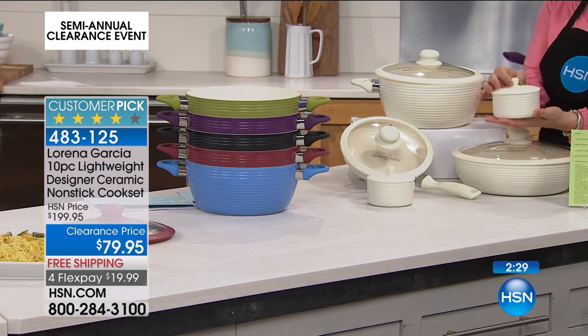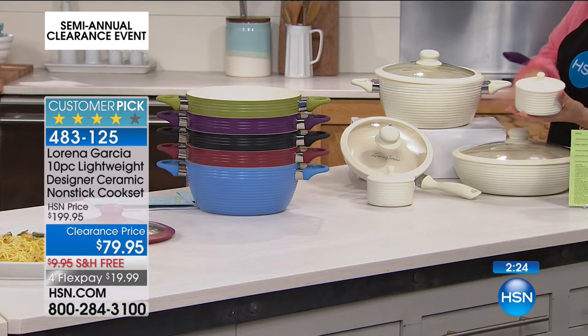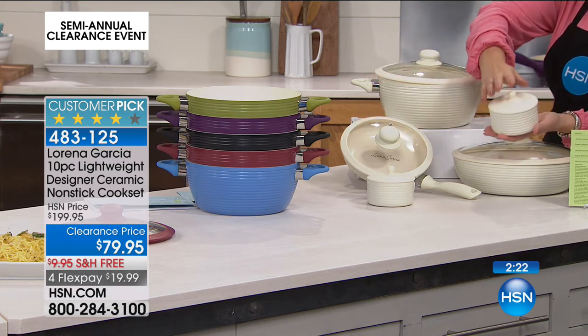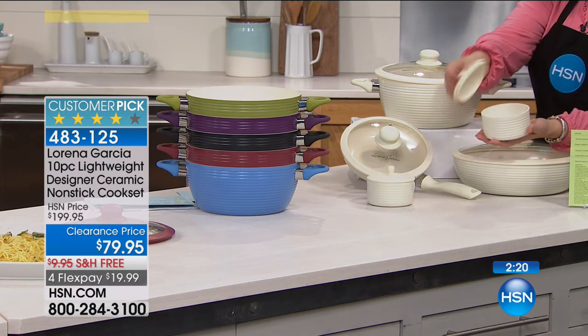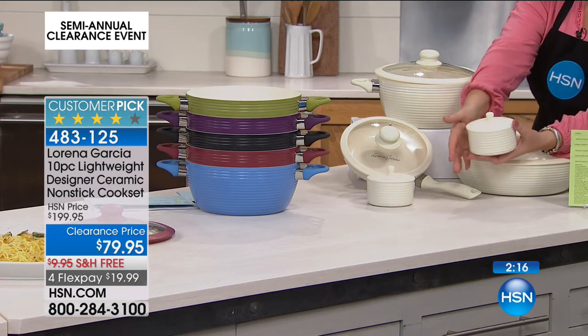So the beautiful ramekins: you've got the 4-quart, the 11-inch, the 8-inch, and then these beautiful ramekins with the lid. These can go in the oven by themselves, or you can put the lid on, but not in the oven.